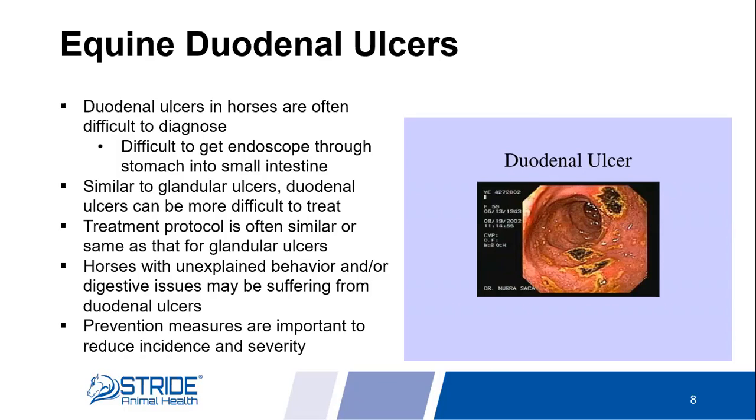That said, though, remember I said ulcers can occur in the non-glandular part of the stomach, that they can occur in the glandular part of the stomach. They can also occur in the duodenum. You can have a horse that has ulceration in the duodenum and no ulcers in the stomach.